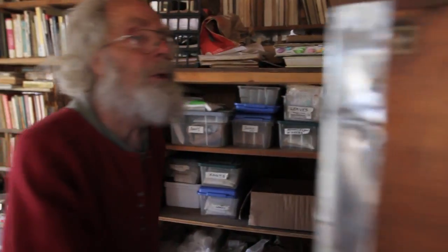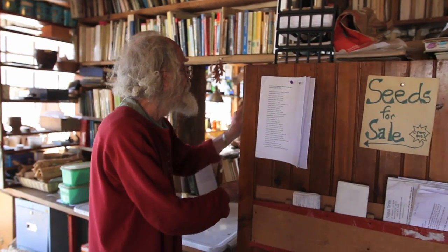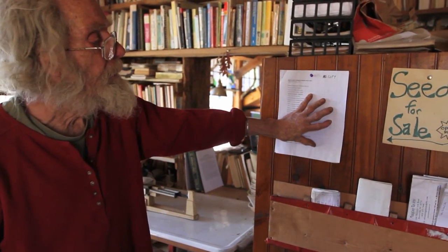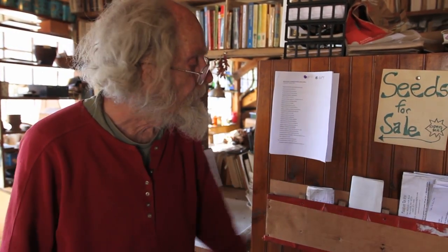So that is some of what goes on in the herb shop. Welcome to stop by and visit anytime. There's a list of the seeds that we've collected this year. There's information about the tinctures.